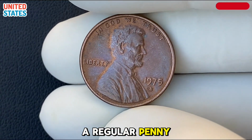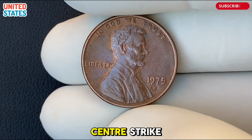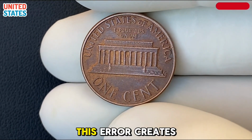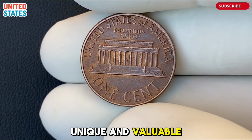than a regular penny. Another error that collectors look for is the off-center strike, which happens when the coin is not aligned properly during the minting process. This error creates an off-center design, making the coin an even more unique and valuable find.